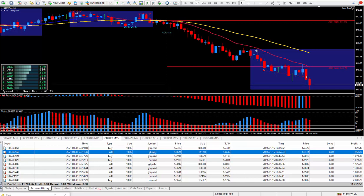$962. Remember, when you're doing a few pairs, if you can get 10 to 20 pips on each one, and once you put in enough lots, as you can clearly see, there is plenty of money to be made.